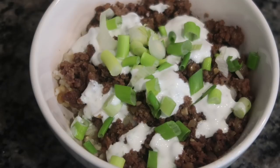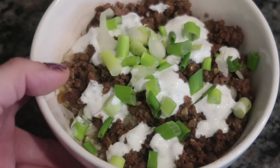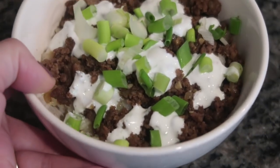And then I kind of ended up making a lime crema anyways. I added a little bit of water to some sour cream so it would get a little pourable, and then added lime juice and lime zest. And that was the perfect texture just to kind of be able to drizzle that over. And then green onion. I love a ton of green onion. And that was it, you guys.